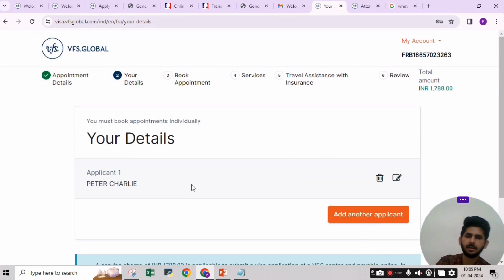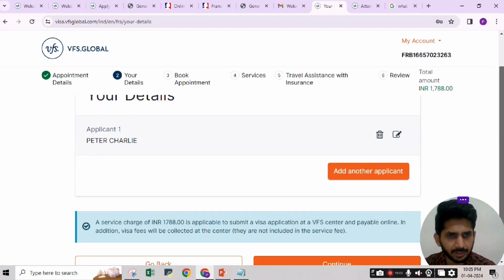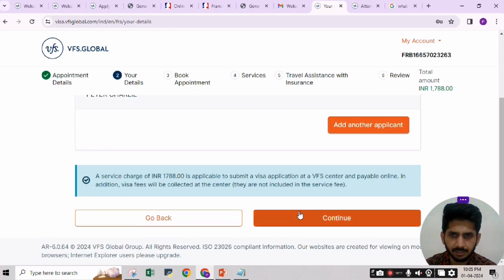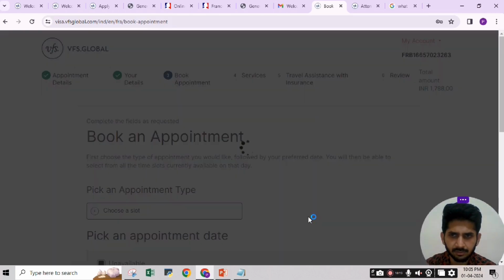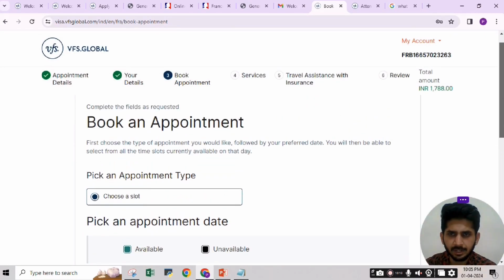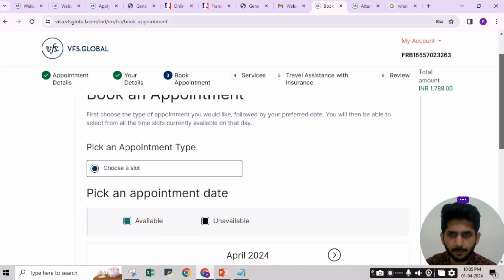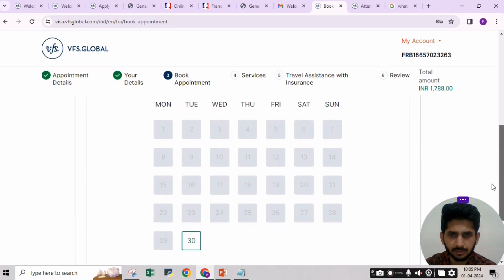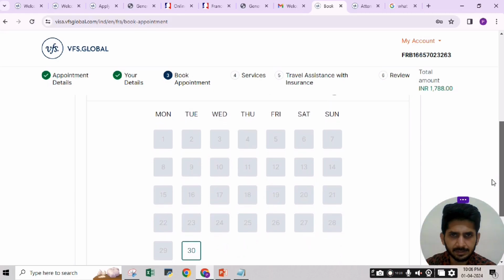Then it is asking to validate the name you have entered. If you want to add another applicant, you can click on the same and follow the same process. Then you need to click on continue. After that you will get an option to book your appointment and select the slot. So it will look like this.